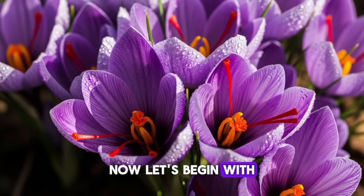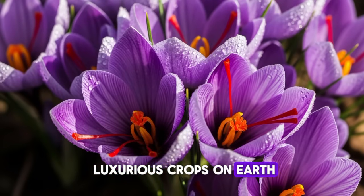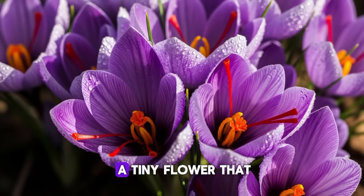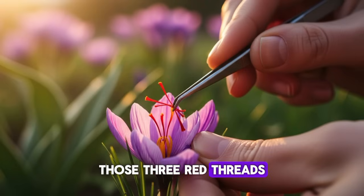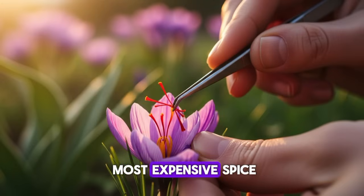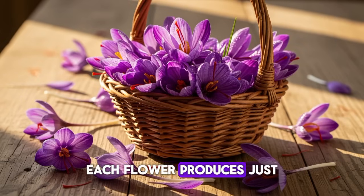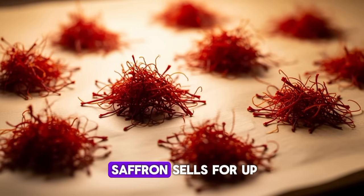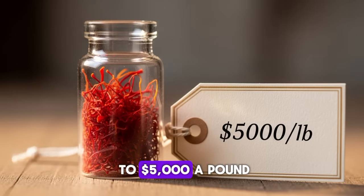Now, let's begin with one of the most luxurious crops on Earth, one that's worth more per ounce than gold. 1. Saffron Crocus. Meet the saffron crocus, a tiny flower that hides a massive secret. Those 3 red threads inside each blossom, that's saffron, the world's most expensive spice. Each flower produces just a few strands, which is why it takes thousands of blooms to make a single pound. But that's also why saffron sells for up to $5,000 a pound.